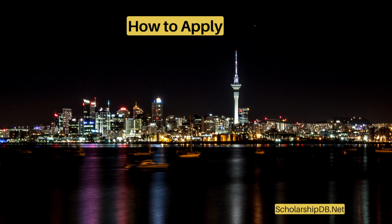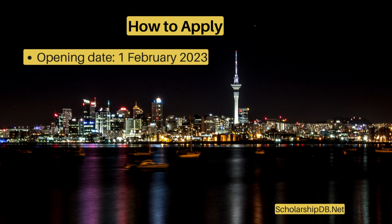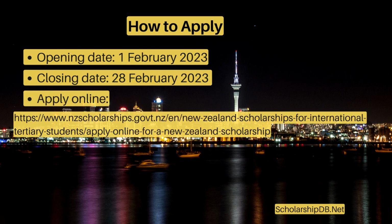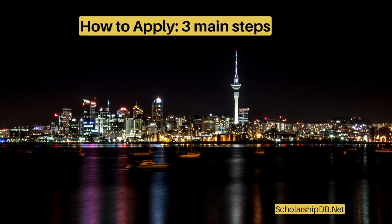The 2023 Tertiary Manaaki New Zealand Scholarships application portal will open at midnight on the 1st of February 2023 and close at midday on the 28th of February 2023 for all eligible countries and regions. You can apply for a Manaaki New Zealand Scholarship online using this official website. There are 3 main steps to finish the application online.